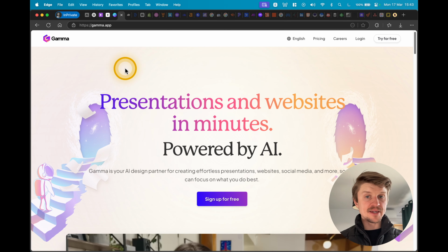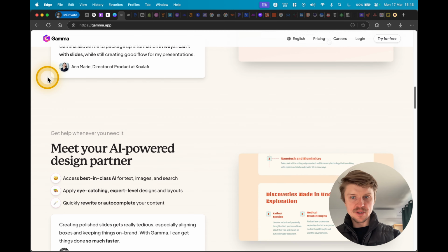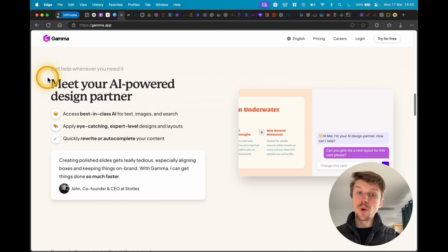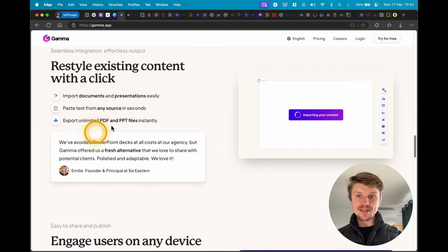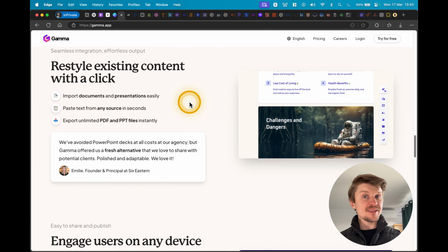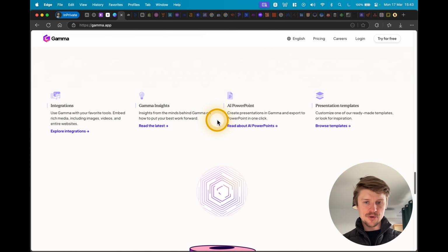Next, we have Gamma, which is an AI presentation creation tool that I have actually recently discovered, and I have been quite impressed by the capabilities that are available here. You can just plug in any text you want, also probably generated by AI, but not necessarily, and create fantastically beautiful presentations in a matter of seconds.